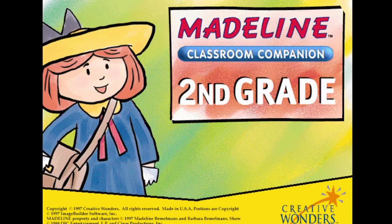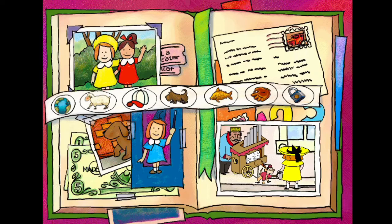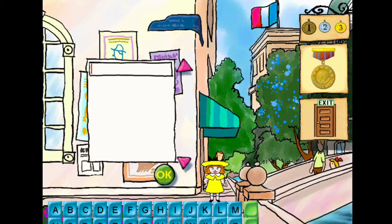Hi, I'm Madeline. My friend, I'm so excited to see you. My name is Madeline. I'll be your tour guide today. Do you want to explore some new places? Bien, good. We will take a tour of my beautiful city together. Type in your name or choose it from the list. When you're done, click OK.